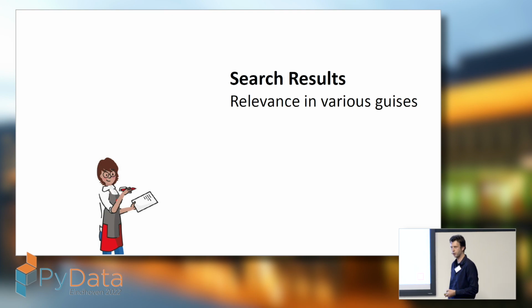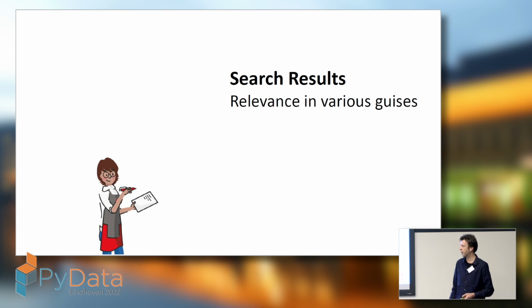All right, so that was my section on repurchasing. Now let's go to search. I've already mentioned search a bit. The subtitle here is relevance in various guises. What I mean by that is that there are different ways of relevance that play a role here. One is this repurchasing behavior, which tells you a bit about how relevant an article is to a customer. But we also have the relevance between the search term and the article. How good a match is that?